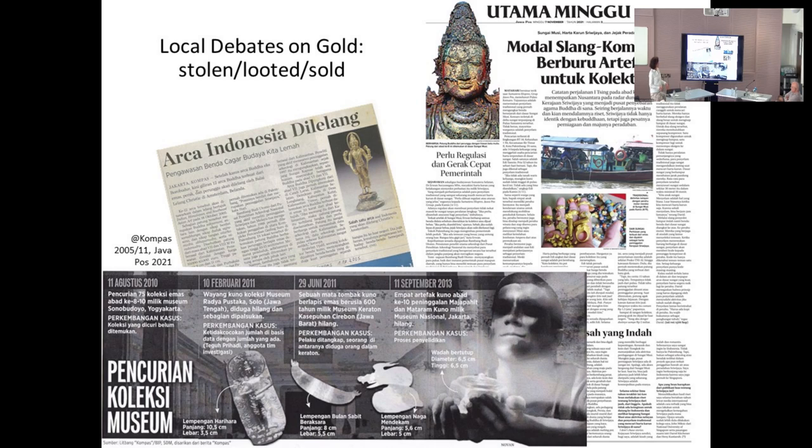And for me, the turning point was the auction in 2005, when statues of gold and silver were auctioned off, and the discussion was whether the state should claim them back, if they are real or can be sold. So also other debates about looting gold in the Sonobudoyo Museum and others are in the press.